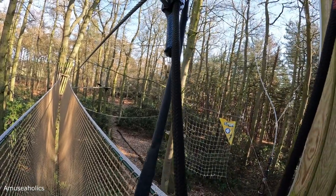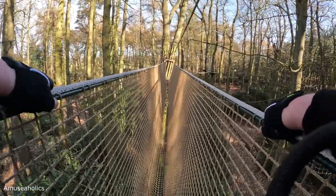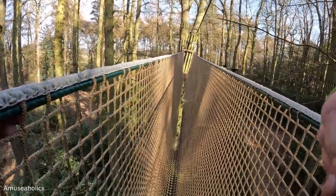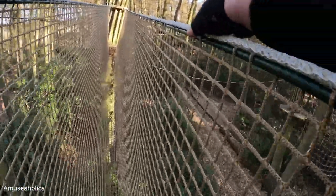Okay, so we've decided to do the Tibetan bridge. It's classed as the easy route, but one of the important things about physical exercise is knowing your limits and trying not to exceed those so you can avoid injury. And, you know, it just ruins the fun. This Tibetan bridge is awesome anyway.